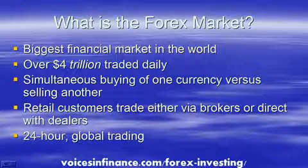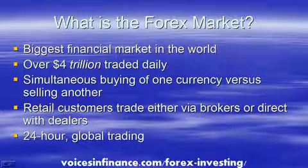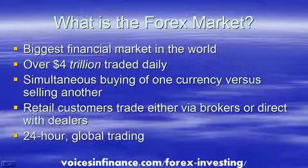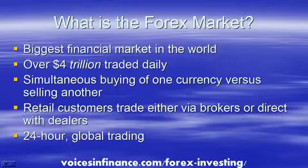One of the major differences between the Forex market and other markets is that Forex is a 24-hour global market. You can trade at any time of the day or night, anywhere in the world, which is quite unlike the equity or the futures markets, for example.